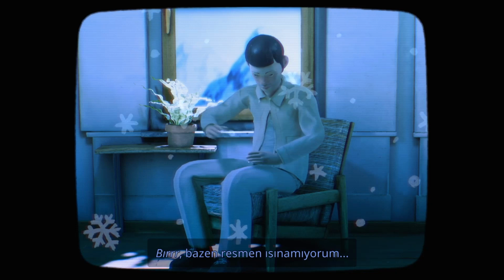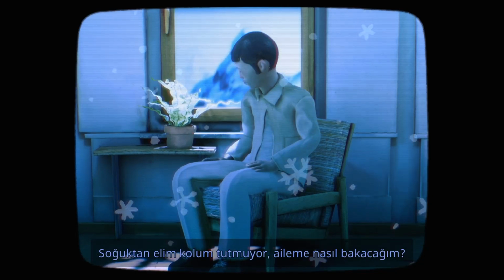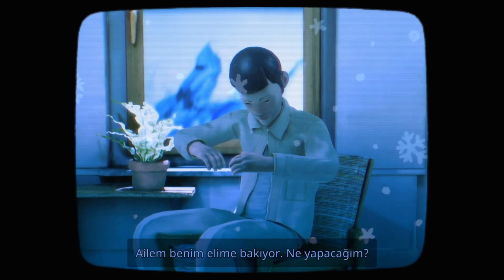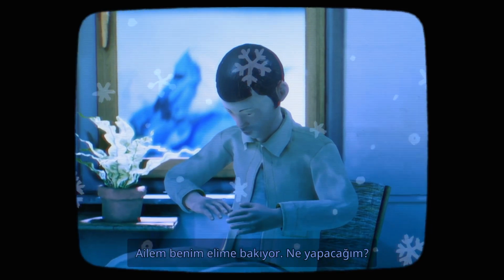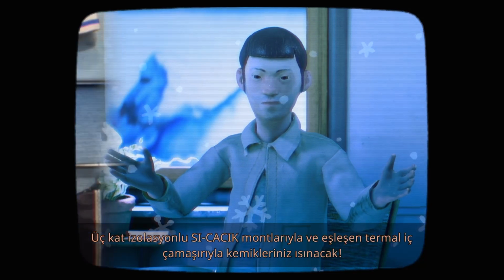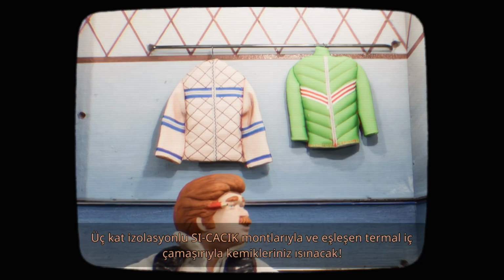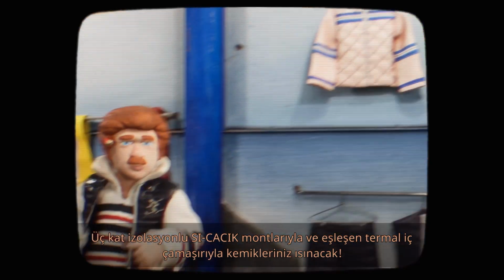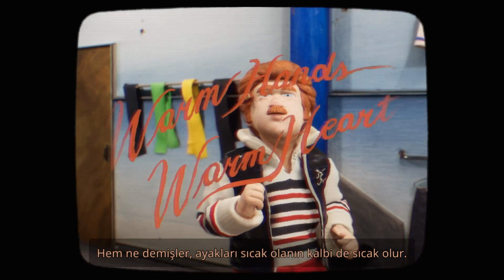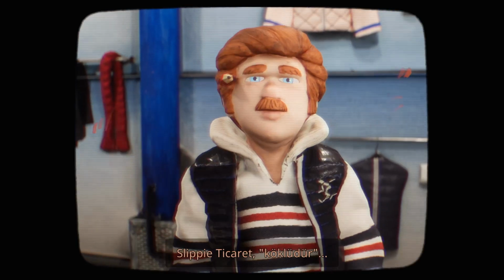Sometimes I just can't get cozy. How's a man supposed to look after his family with cold arms? My family are depending on me. What am I going to do? Clad yourself in one of our triple insulating cozy jackets and matching thermal underwear, of course. You know what they say, warm hands, warm heart.